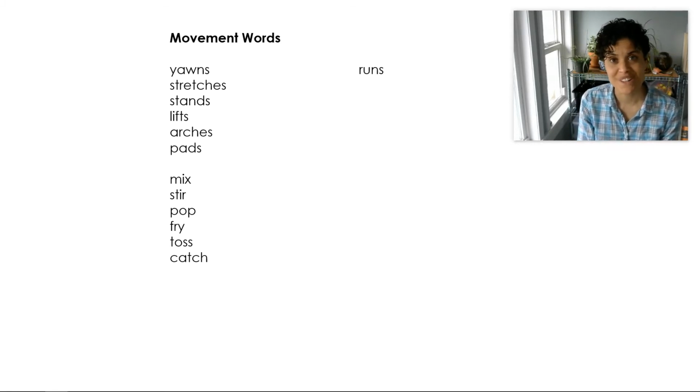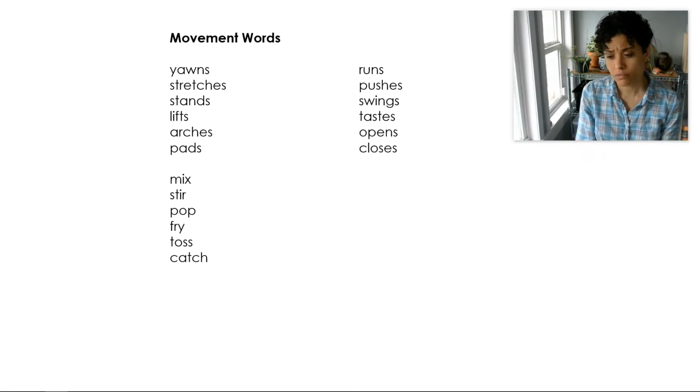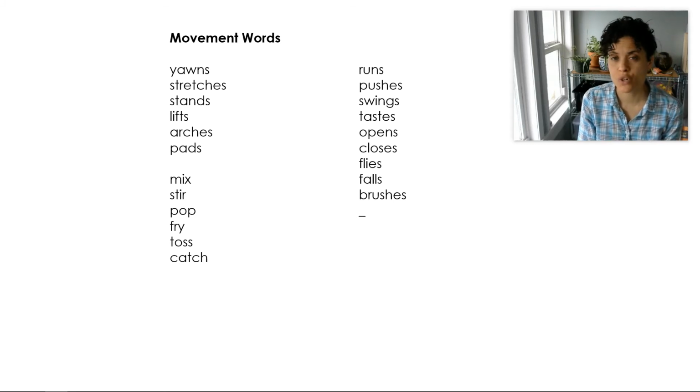Well, she runs, we know that. She's pushing her knees up and down, swings, she swings her arms, tastes. Oh, that was interesting. She tastes the wind, opens, closes, flies, falls, brushes. All of these words, and there are more, so I wonder if you thought of different ones. All of these words help us visualize exactly what Lessie looks like as she is running.